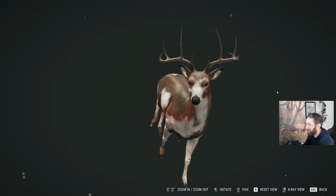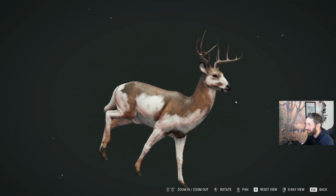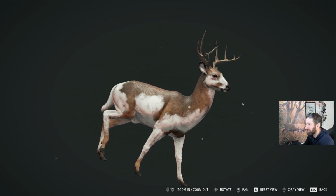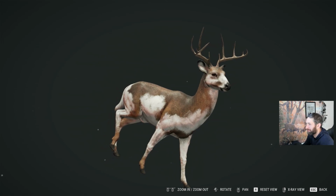Well, let's take a look at the rack on him. He does have the kind of 200 minus rack. Just a little bit more mass and he would have been an absolute stud of a buck. But he still is in my books. Look at that buck.